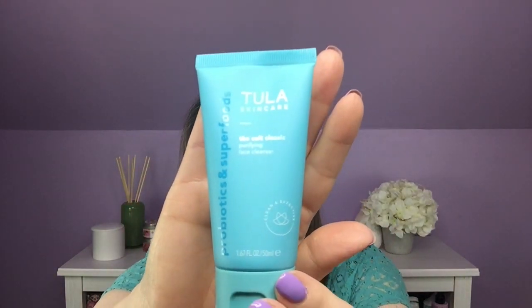All right, reaching in next, I have the Tula Skincare, the cult classic purifying face cleanser. And that is what that looks like. And this says it is a probiotic gel-based cleanser to remove dirt, impurities, and makeup gently and effectively. Skin is left looking balanced, clarified, and prepped for skincare.